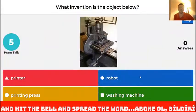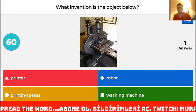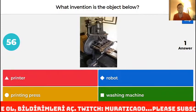What invention is the object below? Is it the printer, the robot, the printing press, or the washing machine? Which one? Go for it.